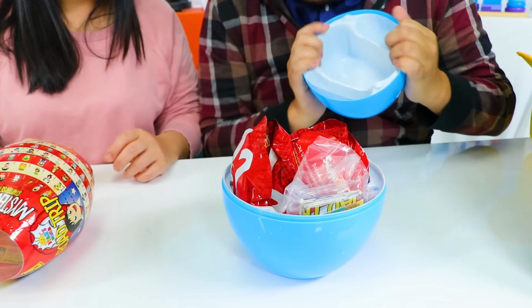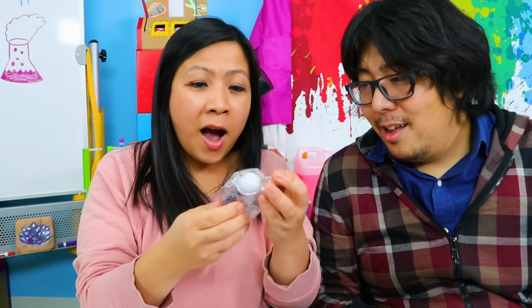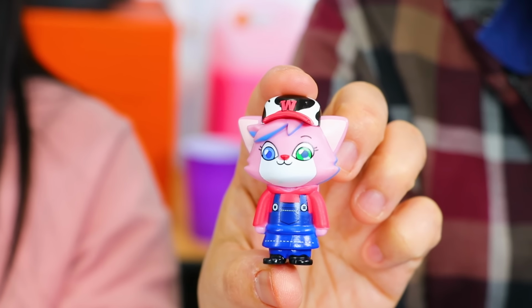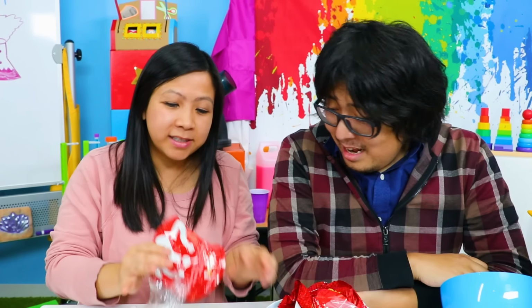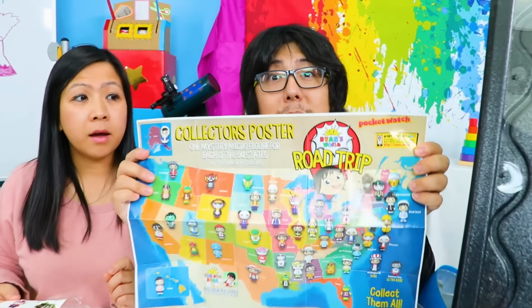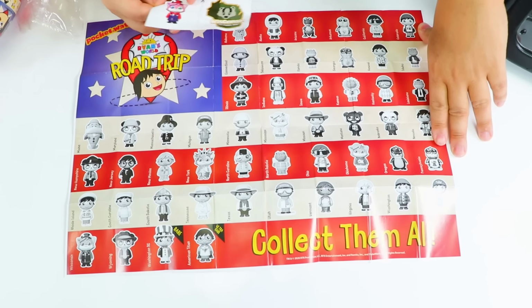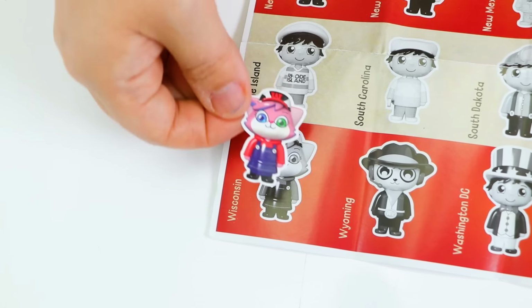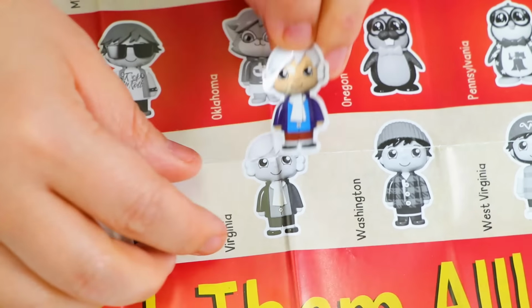What's inside? Whoa, there's so many different blind bags. I know, there's 10 micro figures to collect. Which micro figure is it? Whoa! I got Wisconsin, Alpha Alexa, and Virginia Ryan! Whoa, so cool! And it also came with stickers! And the egg also comes with a poster map. In the back of the map, there's a place for you to put stickers on! Whoa! So that means I can put Wisconsin, Alpha Alexa, for Wisconsin right here. Wow. Nice. And Virginia sticker. Ryan goes right here.